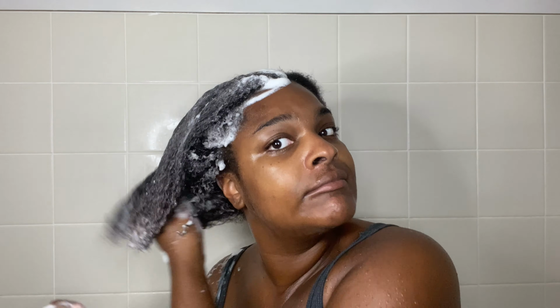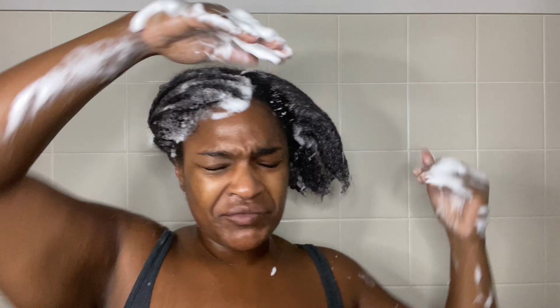It got my hair super clean, but it did not leave my hair stripped, and that's all I can ask for because I need my hair nice and clean because of the dandruff that I deal with. So I also alternate this with my As I Am dandruff shampoo. That is normally what I use to treat my dandruff, but it is a moisturizing shampoo, so sometimes I need to just go ahead and clean my scalp and my hair. So once I work this through both sections of my hair twice, I'm going to rinse it out, and you know how it goes.